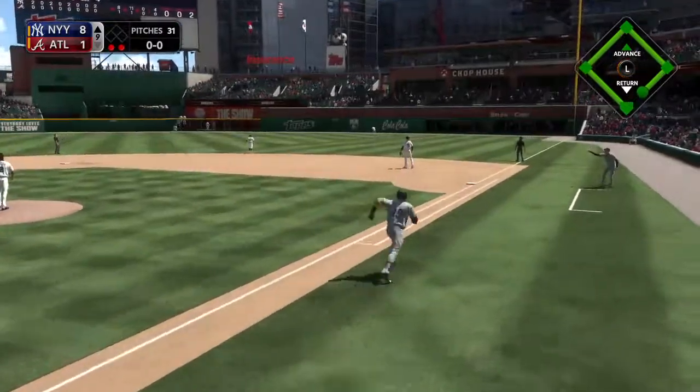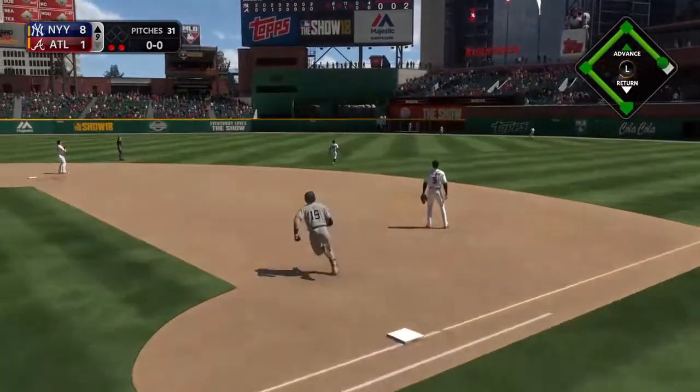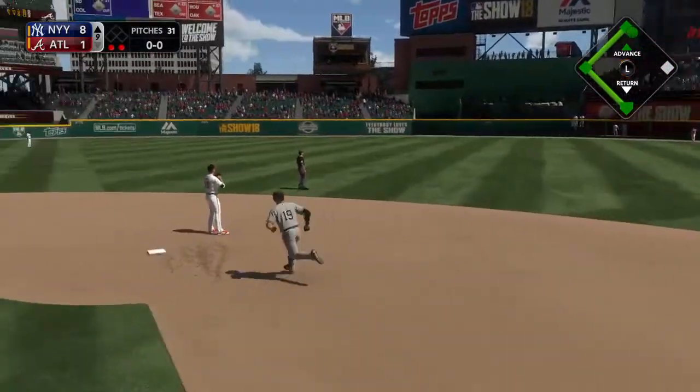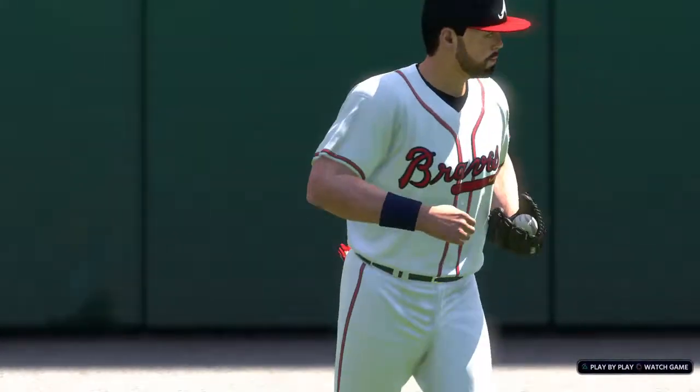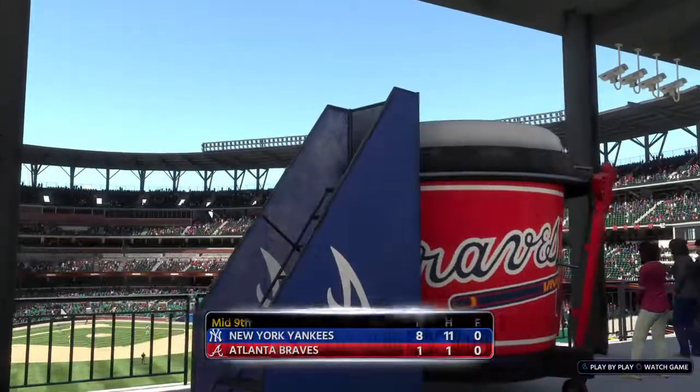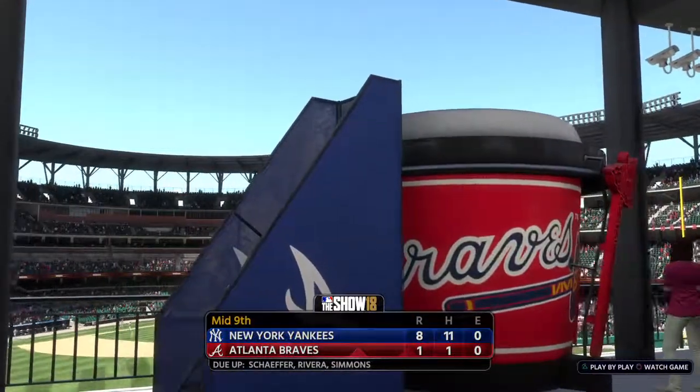Pulled toward right center field. Kimura over to his left. And that retires the side. 1, 2, 3 go the Bombers. And it remains an 8-1 ball game.